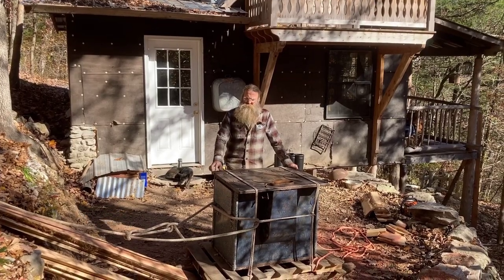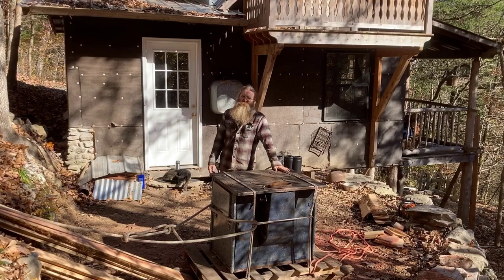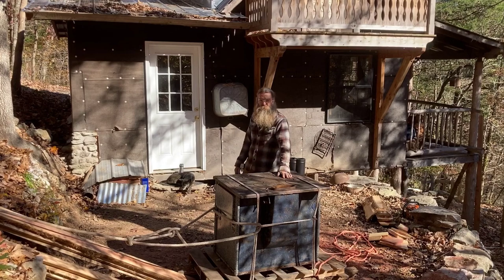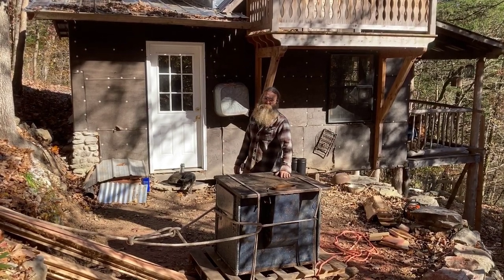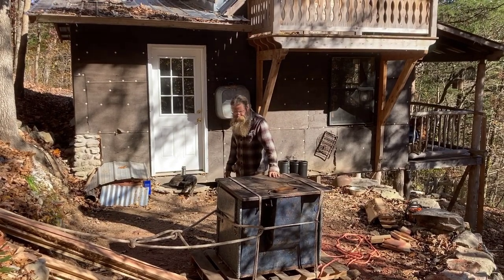Okay, so I think that's most of the dangerous part over with. That went totally smooth. Now we have to get it up over the threshold of the doorway, which is going to be pretty challenging. And then we have to get it across the floor without damaging the floor. And that's definitely going to be challenging. So, yeah, let's go ahead and keep moving.